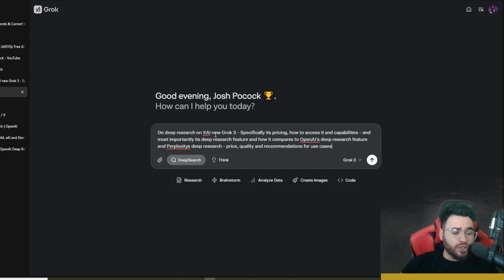Do research on xAI's new Grok 3, specifically its pricing, how to access it, its capabilities, and most importantly, its deep research feature and how it compares to OpenAI's deep research feature and Perplexity's deep research: price, quality, and recommendations for use cases. Make sure that you have deep research toggled on right here, Grok 3's right here, and we're going to go ahead and click on send.